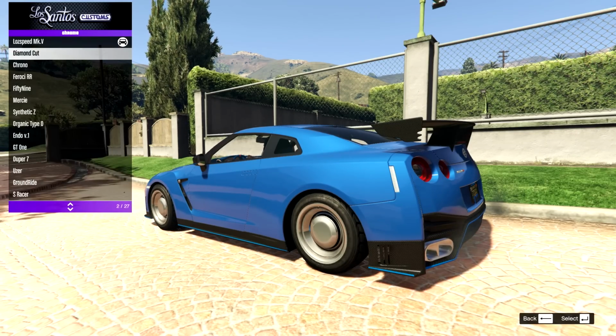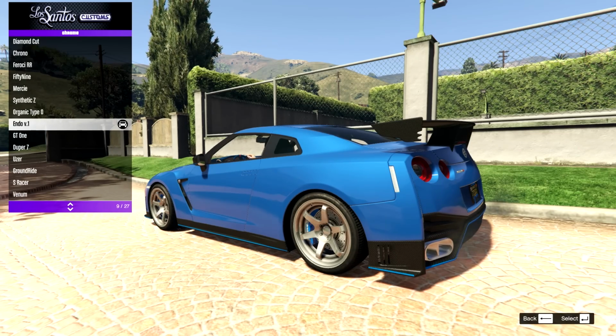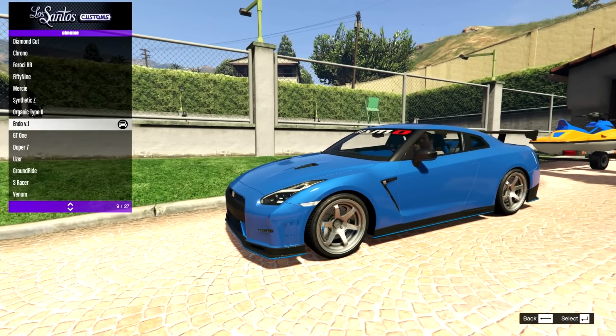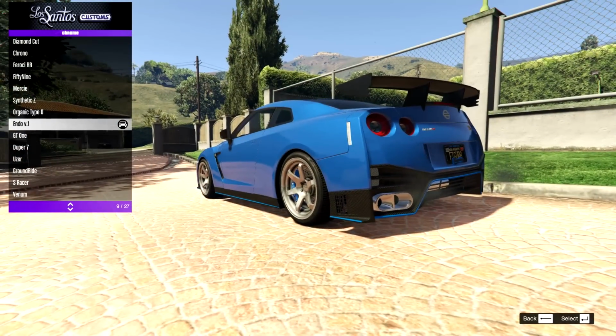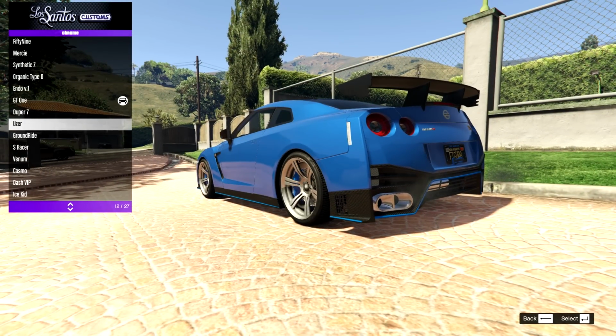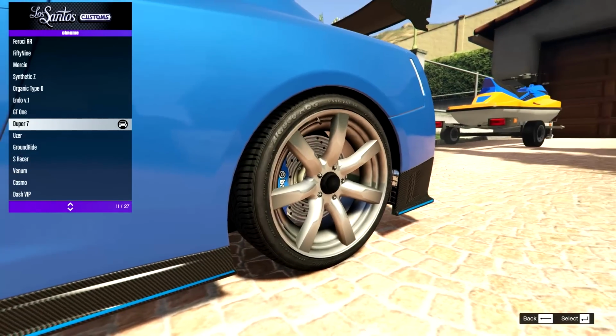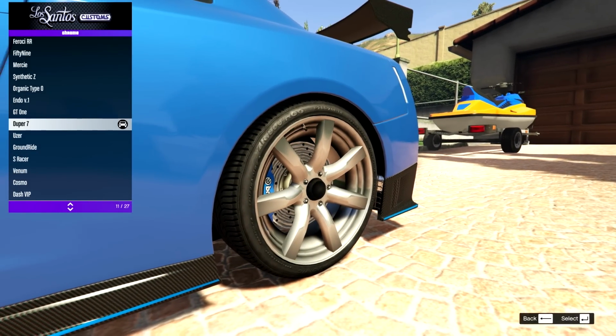Right, let's go back to sports. Let's go to chrome, and let's just find a set of wheels that work. We've been using these ones too much lately. The Endo ones, these wheels are always a given on GTRs. In fact, on most Japanese cars, in my opinion. So I think we might go for those. Or we can go for these, actually, because they sort of look like Skyline wheels. GTR wheels, rather.